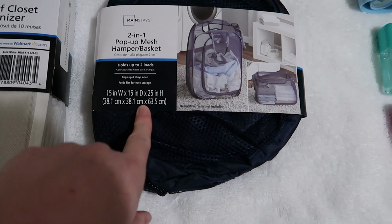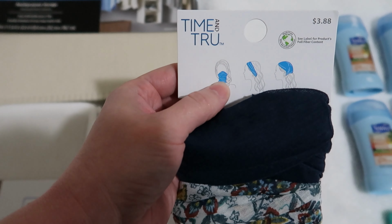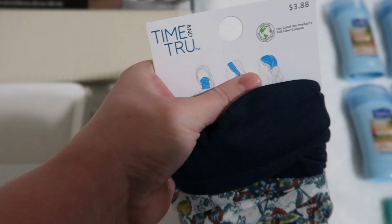But we are also looking at optionally washing our laundry on this upcoming vacation, so we'll see how that goes. This is something that we have started doing that has become a favorite of ours. These are the Time and True ones, and you can either wear them around your neck and pull them up over your face if we go anywhere that still requires that.